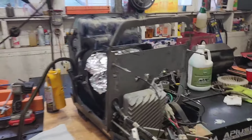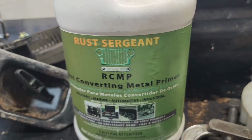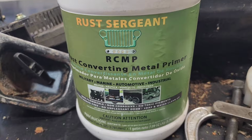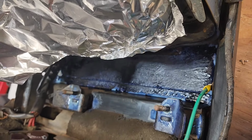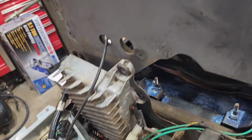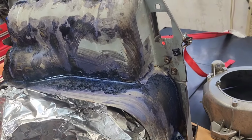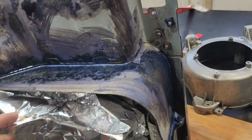Here we go. All right, guys. I've spent literally hours, 2 or 3 hours, wire brushing all the rust on this thing and then using my favorite rust converter. That's it. Man, there was a ton of junk in here. I vacuumed and scraped and wire brushed and blew with a compressor, and repeat, and repeat, and here we go. Yeah, but she came out pretty clean.